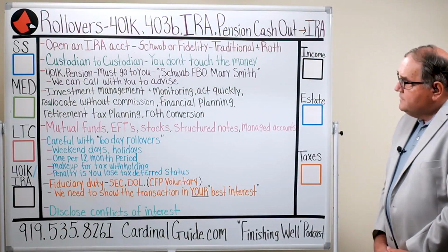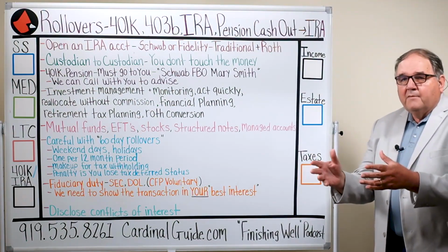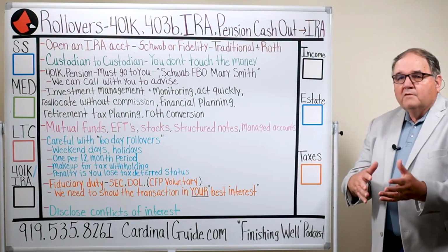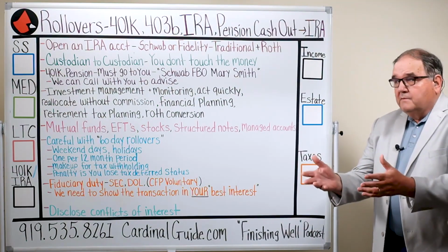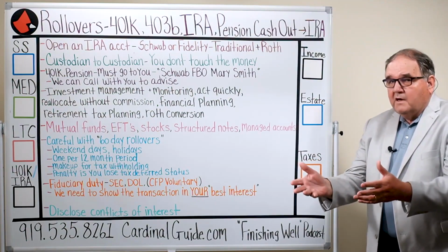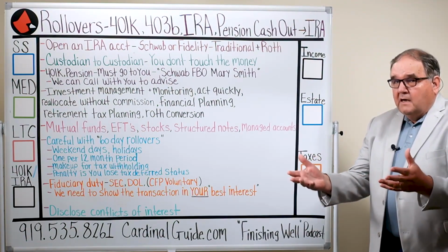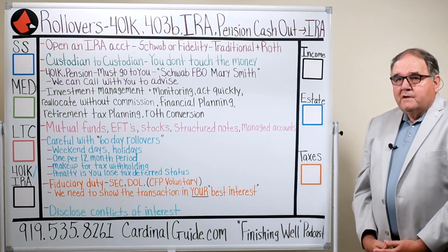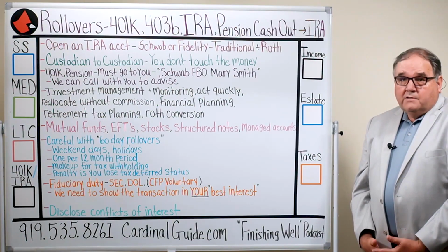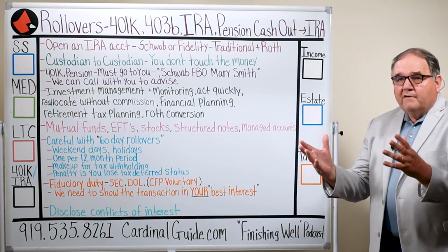So most folks that hire us to do a financial plan right at retirement or a little before retirement, they're going to come into us and their money's still in their 401k. They might be still working, and the biggest hunk of their money is right there. They haven't paid taxes on it yet. And then they need that money to live off of during retirement.